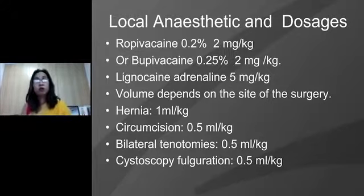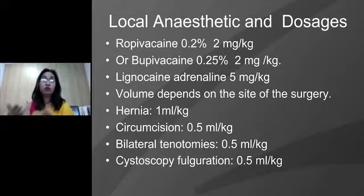So the division of below the umbilicus and above the umbilicus, I'm not too sure how well it will hold true, because the incision of a hernia is actually below the umbilicus, but the innervation comes from T10. So we do need a higher volume for hernia or orchidopexies.